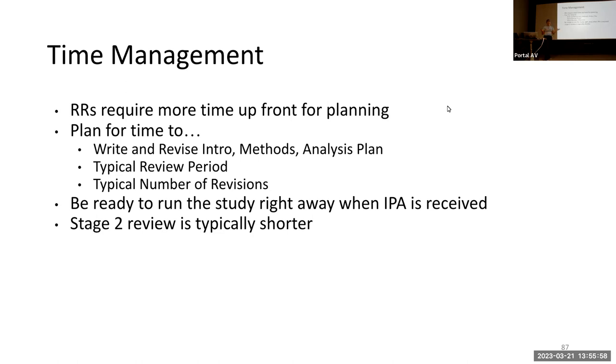Stage two review is typically pretty short, like one round. And if the editor is good, it'll be one round with the reviewers, and then maybe the editor might have a couple small things. In my experience, I've never sent a stage two out to peer reviewers twice. Never done that. Mostly they write back and they're like, wow, this is amazing. I'm so excited that the study's done. Great job. It's very nice.